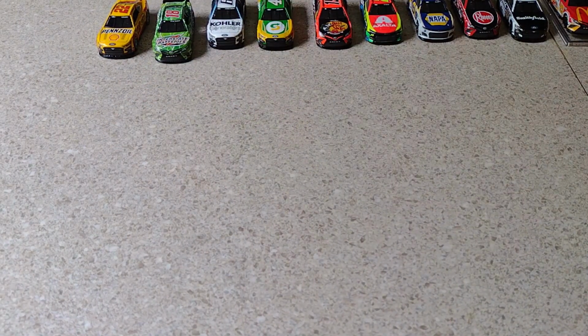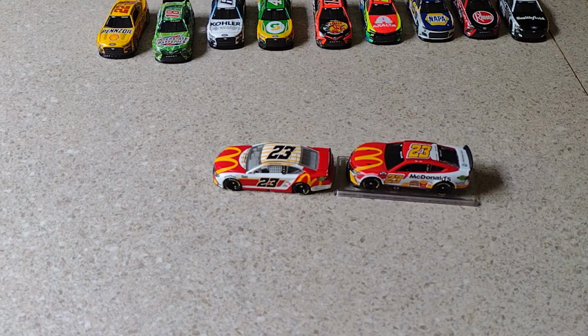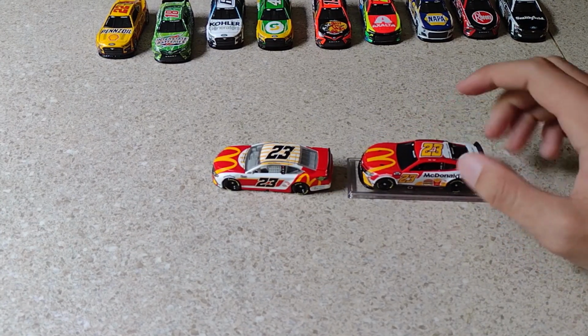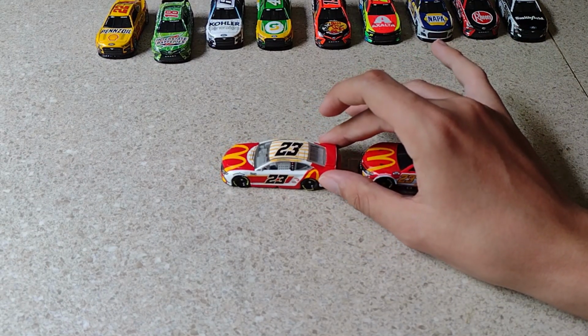And our final comparison, of course, is the Bubba Wallace to Bubba Wallace cars. Now, I would like y'all to keep in mind that besides this Kyle Busch car, all the comparisons I've shown you have been the Authentics line. So if you see some noticeable differences, it's because the Authentics line is usually still high quality, but they aren't as detailed as a 2021 car online. So yeah, this is a Bubba Wallace car right here for McDonald's, and this is a McDonald's car for Bubba Wallace last year.